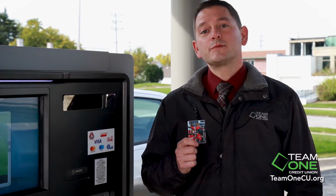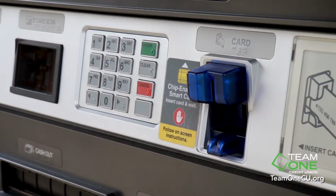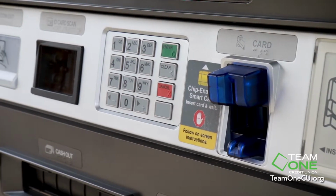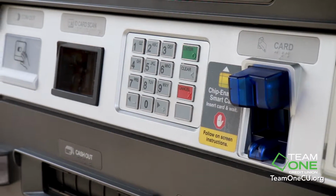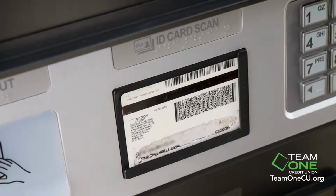And if you don't have an ATM or a debit card, no problem. Just press the help button to be connected to a member service rep to have your transaction conducted safely and securely. When doing a transaction without your card, you may be asked to let us scan your driver's license. Simply place your ID in the ID card scanner. It's as easy as that.